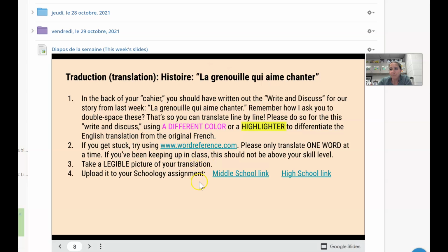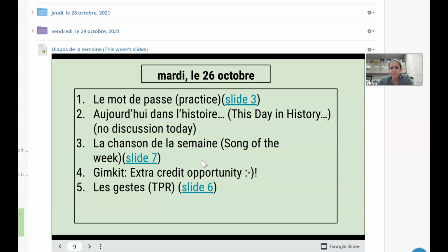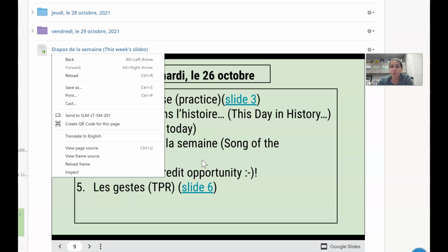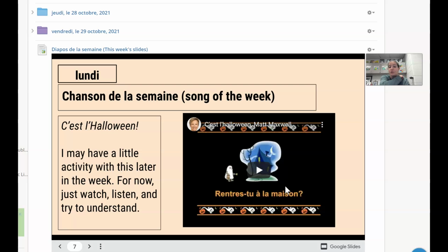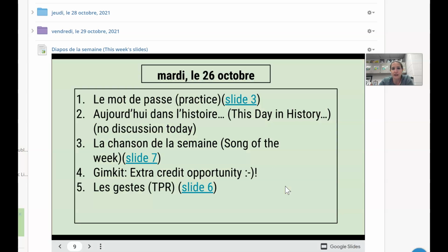This is all kind of explained here. So that is everything for one given day. So that's just an example of what those slides are going to look like. And like I said, every day is a different color. So when you get to a new color, you'll notice that it says mardi. We've started a new day. So mardi is going to be vert, green, and then mercredi, bleu, etc. So that's going to give you everything you need to know throughout the week.